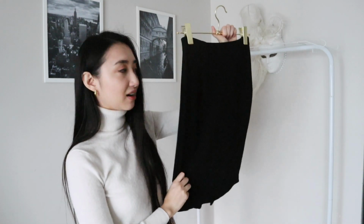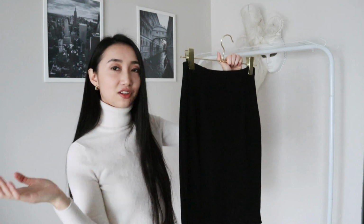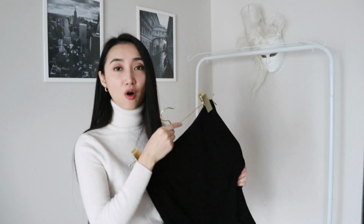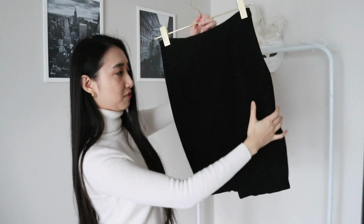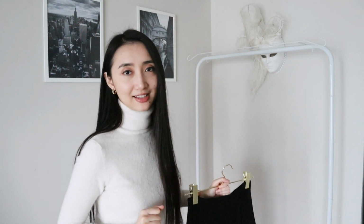I would say this is a very standard pencil skirt. It's perfect for a work environment or any other occasion. It doesn't really look that exciting, but it goes with almost all my tops, and the fact that it's form-fitting and hits right at my knee makes any of my outfits look very classy.